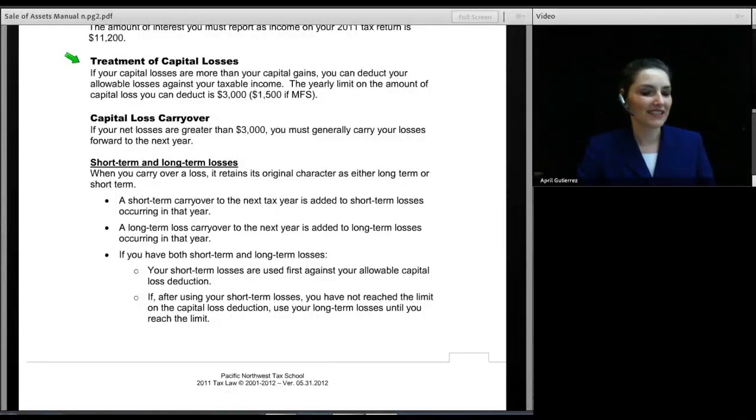Treatment of capital losses. If your capital losses are more than your capital gains, you can deduct your allowable losses against your taxable income. But the yearly limit on the amount of capital loss you can deduct is $3,000, which is actually a pretty small number. And if you're married filing separate, it's $1,500. So if you just lost your shirt on the stock market, it could take you many, many years to recover that. But when you have a loss, if the loss is more than the $3,000 you're allowed to claim, you are allowed to do a carryover. And you can keep carrying over every year until you use it up or die, whichever one comes first.